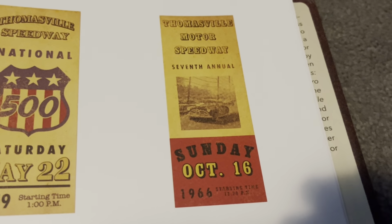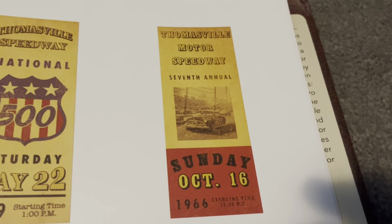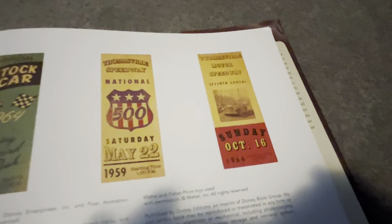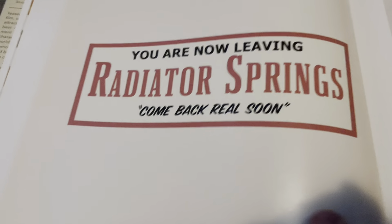You have a picture of Doc Hudson, Townsville Motor Speedway, 7th annual. Let's zoom in on Doc, see if we can see anything. No, not really. Can't make out any of the crowd cars or whatever. You are now leaving Radiator Springs. Come back real soon. And I believe this is the end now.